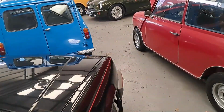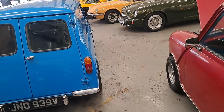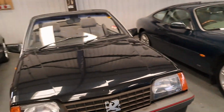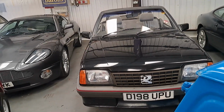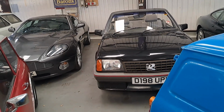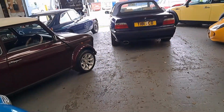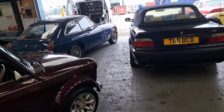I do like Mark II Cavaliers a great deal. Only ever driven one once, and it was great actually. It was a 1.6 L automatic from 1983. That would probably be more fun with a manual gearbox and a 1.8 engine. But what's it still doing here? I don't know, viewers. Anyway, that's it for the November sale preview here at Barron's Classic Car Auctions.